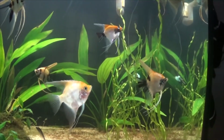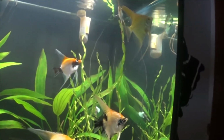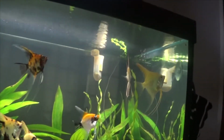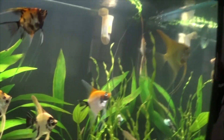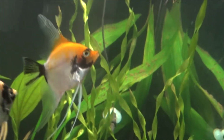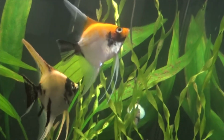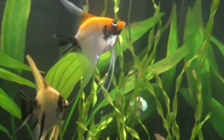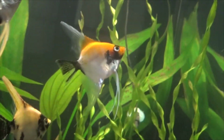And then I'm growing out quite a few angels. Gold marbles, golds, and a few koi. The koi, here's another one that's very few black markings. And even though they're similar in size, the gold marbles are like 2.5 months older.